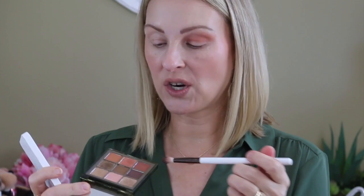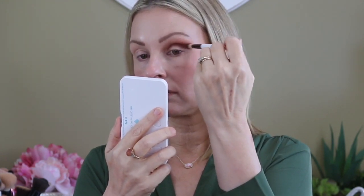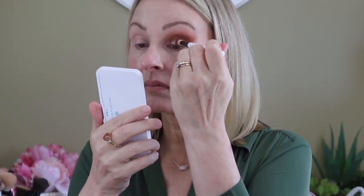I'm just going to start amping up the crease and getting that a little bit darker. So I'm going to go in here and here, just back and forth. And I'm just putting that right in the crease, right in the fold. And now I'm going to go into the beautiful shade in the middle, which is that khaki color. Still using the Meg. I'm just going about to the middle of my eye.